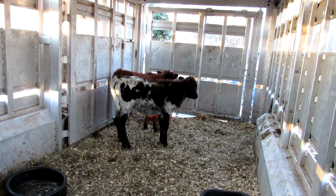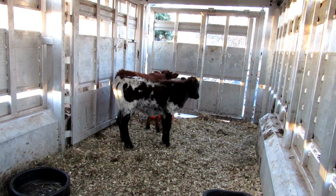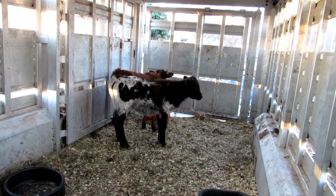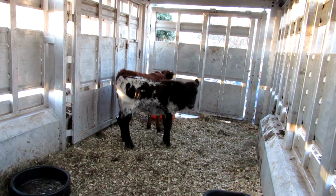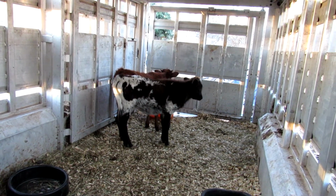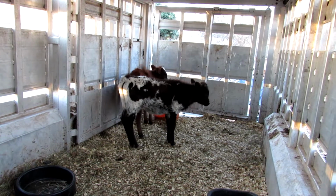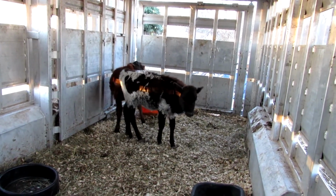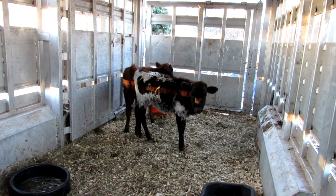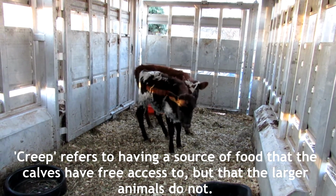Anyway, St. Cloud's mom never really gained weight back after being sick, and we lost her in the ice storm a couple weeks ago, pre-Halloween ice storm, and it was devastating. But we knew that, and Cloudy was just about 4 months at the time, a few days shy of 4 months. And we knew ahead of time that her mama probably was not milking well. And so we had her on a creep system. So she was eating grain and cubes and hay quite well.